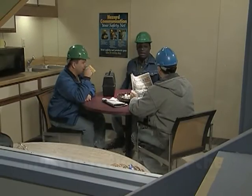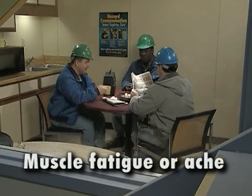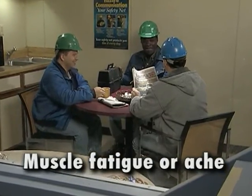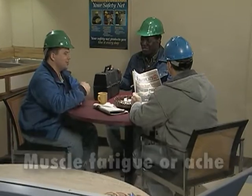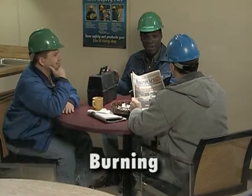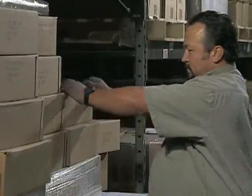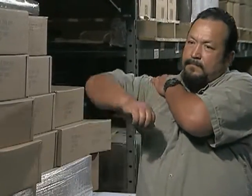First, you should watch for muscle fatigue or aching that goes away with rest. This is a common warning sign that you're overstressing your back. Other signs include numbness, burning, stiffness, tingling. These may go away temporarily if you stop the movement that's causing them.